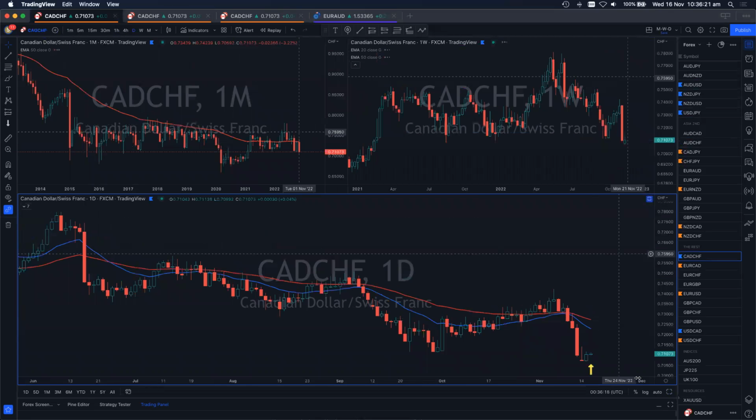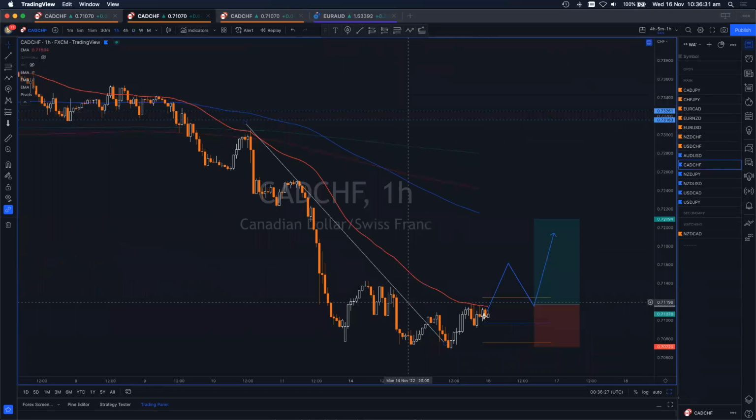CAD Swiss. Another nice looking swing opportunity. Could take that as a swing trade long, or wait for the IBO, 1 hour 50 break, IBO break, retest, take that up to the 4 hour 50. That could be playing up later.